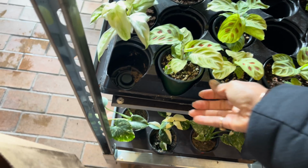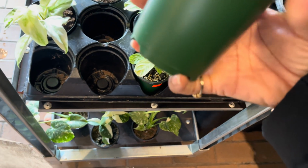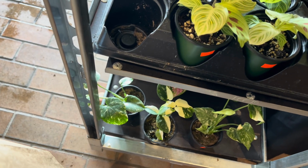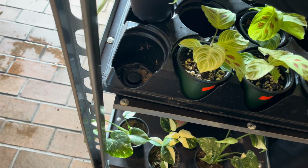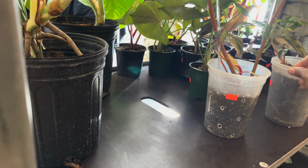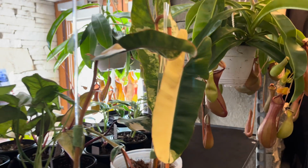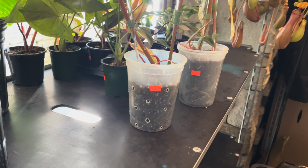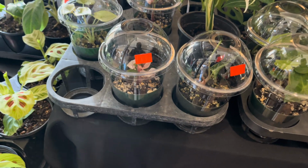And down here we've got some variegated Marantas. $20 for the variegated Maranta. This one's a beauty. And $20. Which one did you have? So plant friends, the vendor is Secret Garden Boutique. And they've got some fantastic beauties. Look at this variegated Billbergia. Let's take a look at the price on this. It's $250. And these little guys down here range in price from $15 and up.